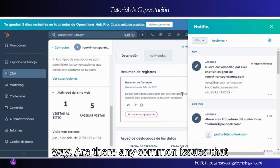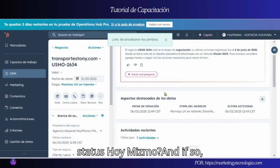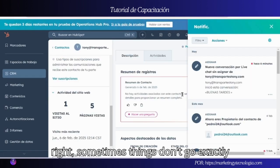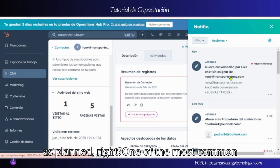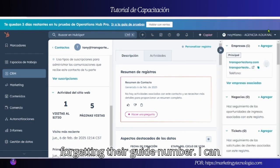Are there any common issues that users might bump into while using A Status Hoy Mismo? And if so, are there any solutions in place? You're right. Sometimes things don't go exactly as planned. One of the most common issues users face is simply forgetting their guide number.